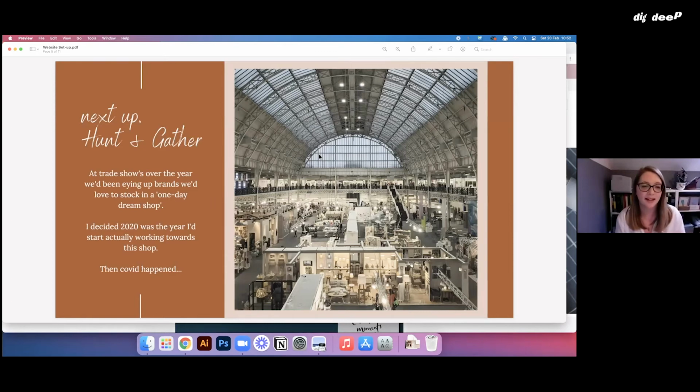Then towards the end of 2019, start of 2020, I thought, okay, this is the year I'm actually going to start working towards this. I definitely thought it would be very small steps, a little pop-up, maybe a stand at St. George's Market, that sort of thing. And then COVID happened. We all know what a spanner in the works that threw into things.